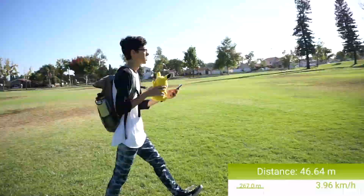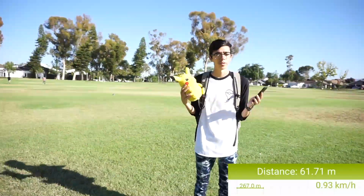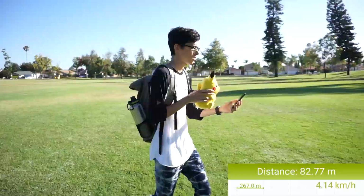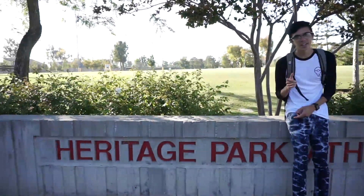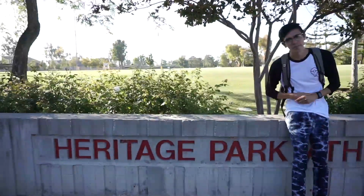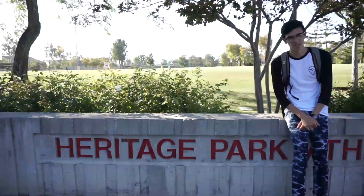Again, 40 meters to the first footstep. 20 meters to the second footstep. Just about 30 meters to the third footstep. So after a day of research, we have some interesting data. I think it's time to take it back to the lab for analysis. And if you're looking for Bulbasaurs, come check out Heritage Park in Irvine. There are tons of them here.